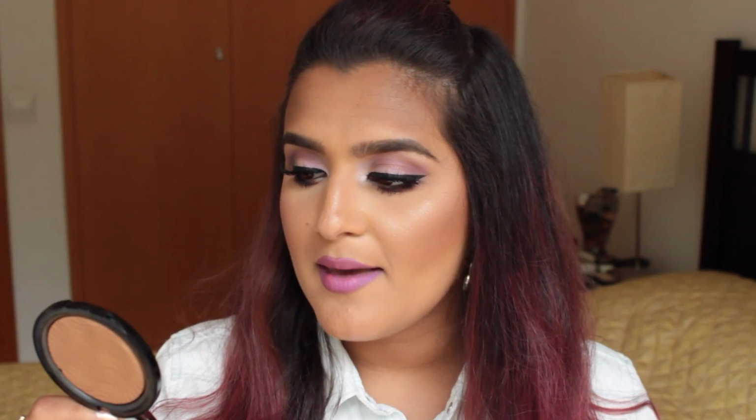It comes in M's and I's. M's are for matte, I is for illuminated, so I's have a little more shimmer in them, but this is also not really matte. It's a very glowy finish, and I'm obsessed with it.